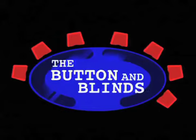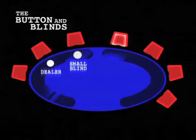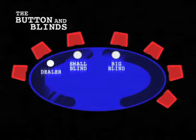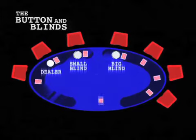The first thing that happens is the placing of the button and the posting of the blinds. This is the dealer button. It signifies who the nominal dealer is. The blinds are compulsory bets placed to the left of the button that get the action going. Blinds are posted. Let's deal the cards.